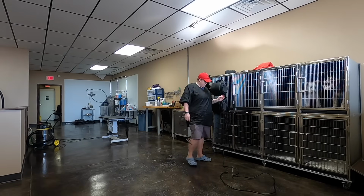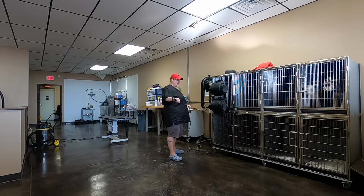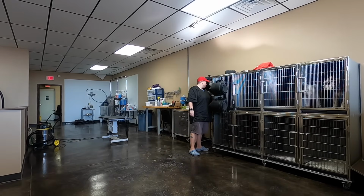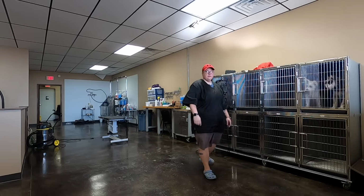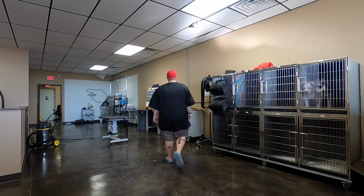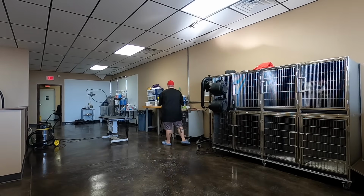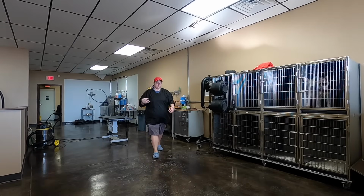I think it was top and bottom. This is a special plug over here for the dryers because they pull so much electricity and power. I think it's top and bottom, not left and right. We'll find out. All right, I'm gonna get my head mount on and then we'll start grooming. I'm gonna wipe down this table real quick. Okay, I'm gonna get my head mount on and then we'll get started grooming them.